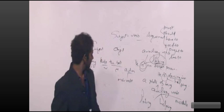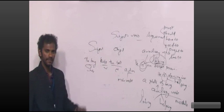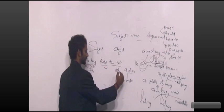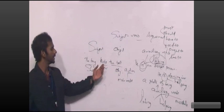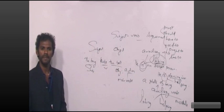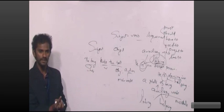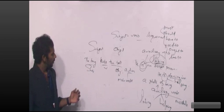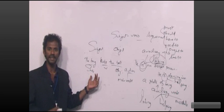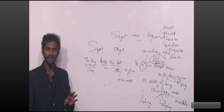Now, I gave a sentence like this. The boy kicks the ball. The boy is the subject. The ball is the object. Fine. The verb here is kicks. Main verb or auxiliary verb? Main verb, because it denotes action. As I told you, any action can be termed as a main verb. Clear? Now my question is, why is the boy called the subject? Or what do you mean by a subject in a sentence?